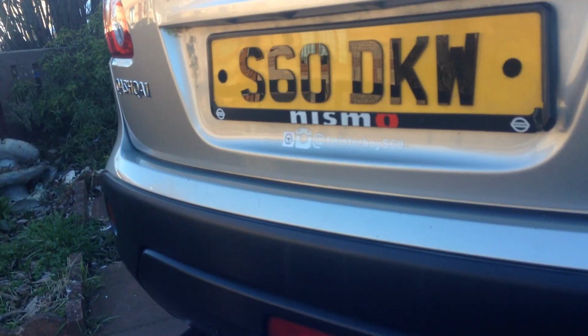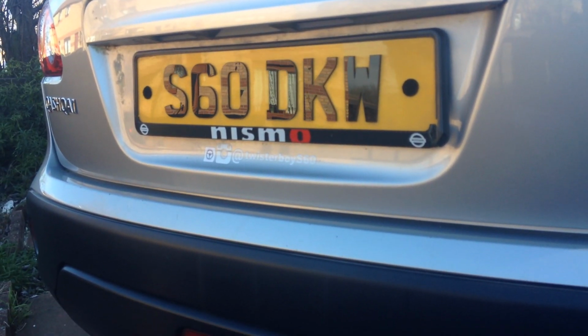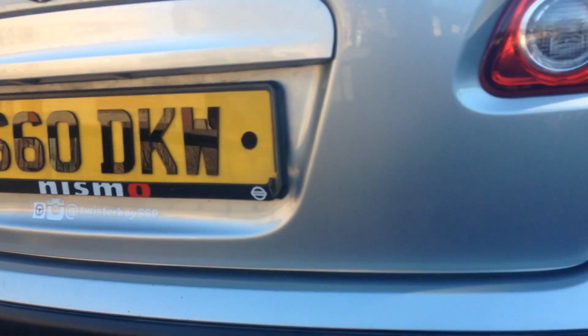And the next thing I carried out on this car was that I put my private plates on the car, and I also put in the number plates around.